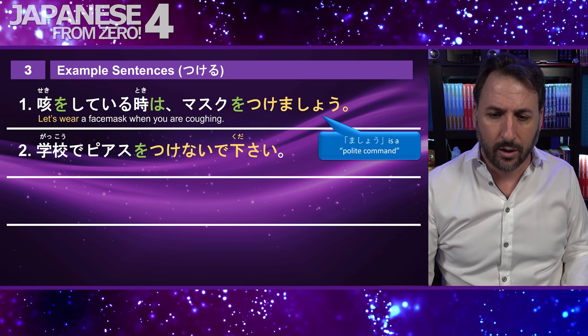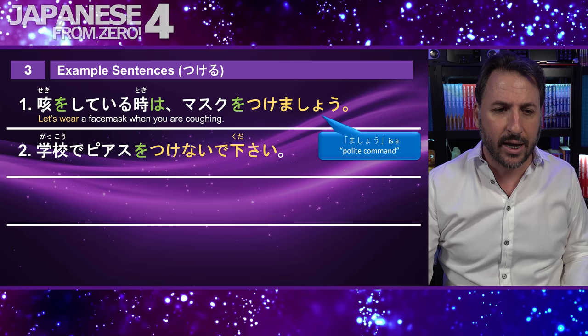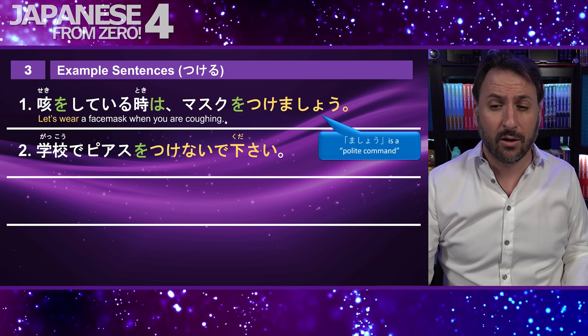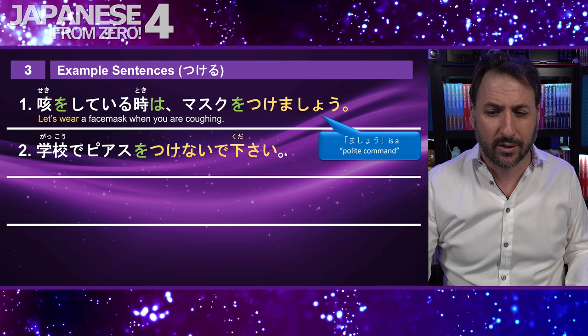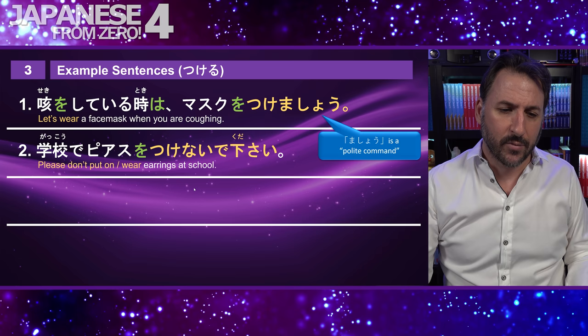I meant to play the alternative version. So I'm going to take this one. 咳をしているときはマスクをつけましょう。Now let's hear the pseudo version of that. 咳をしているときはマスクをしましょう。Exact same meaning. Let's do a mask, right? マスクをする in this case means to put on a mask.